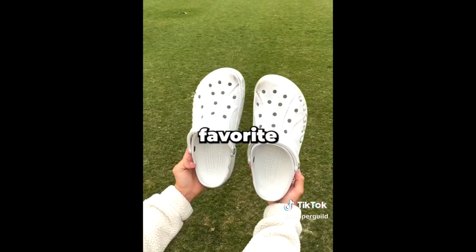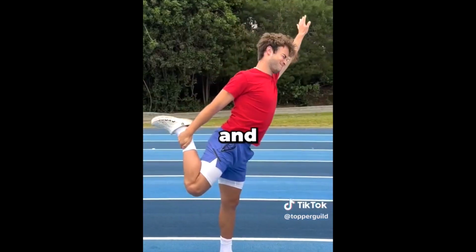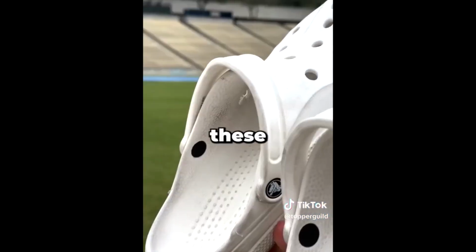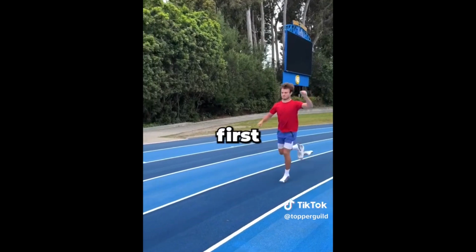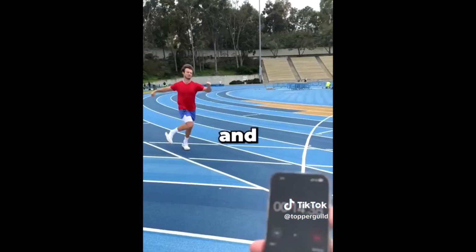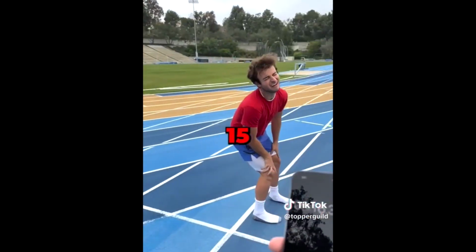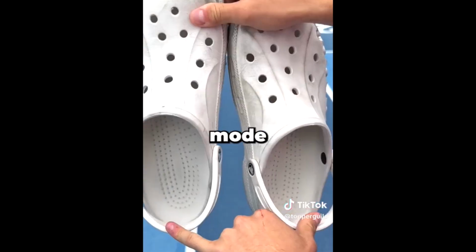So I grabbed my favorite Crocs and headed to the nearest speed testing location. After stretching and warming up for a bit, it was time to put these Crocs to the test. I started with my Crocs in chillin' mode. My first couple attempts ended Crocless, but I figured out how to keep them on and finished 100 meters in about 15 seconds. Now it's time for what we've been waiting for, sports mode.